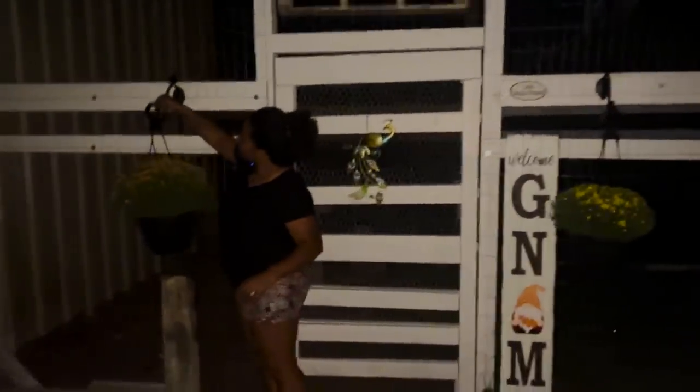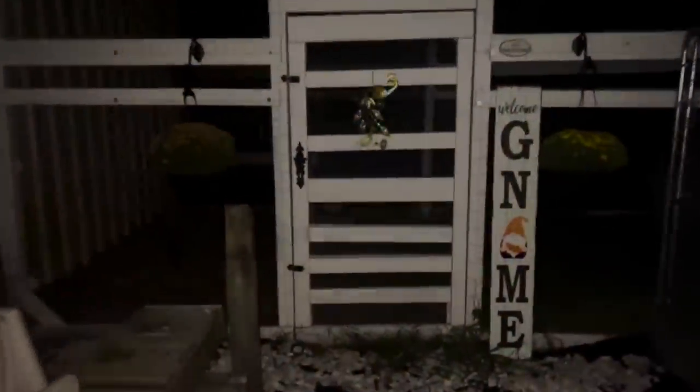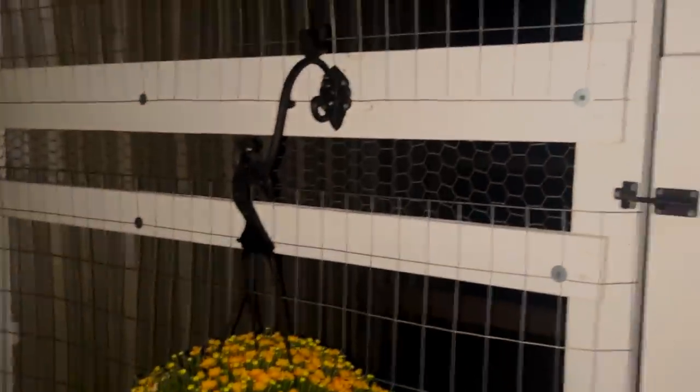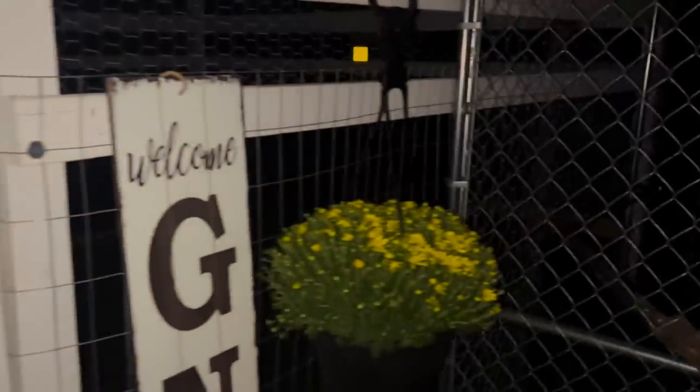So we're at Graceland, as you can see. So mom's hung that one. And she's hung that one. Looking good, mama, looking good. I like it. Just in time for the drizzle. So the orange one to the left of the door. The yellow one to the right of the door.